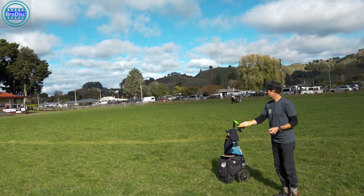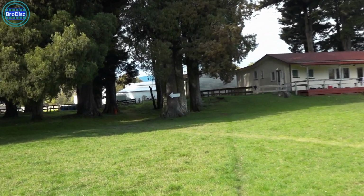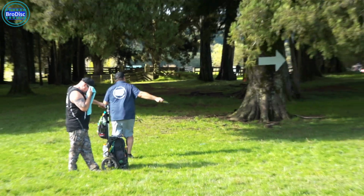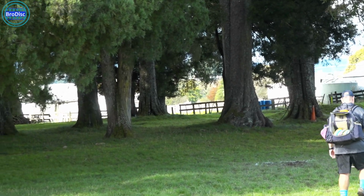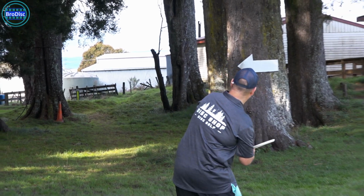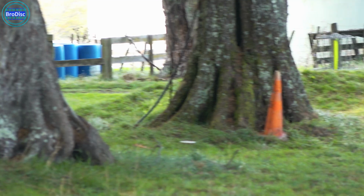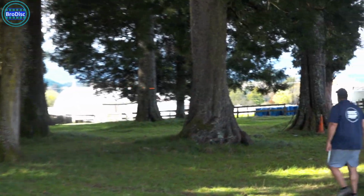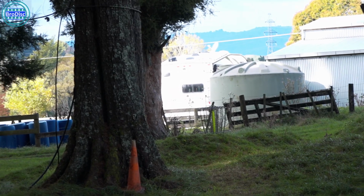So here's Hayden's third throw. It's a nice low one, but it gets through. Nice. Very good position. Phil gets up there but hits a tree. And Levi, just a little flick through. Ryan gets up there but seems to be a little bit left. So 2 good drives from everybody.